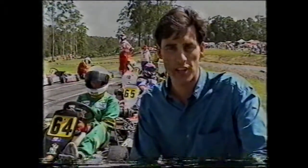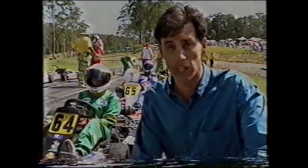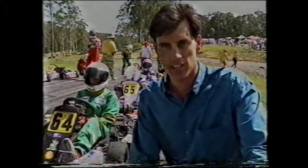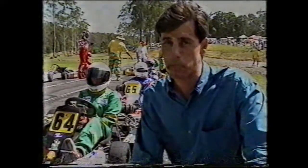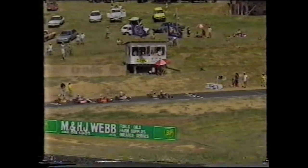After two days of fine-tuning and battling for grid positions, it all comes down to this, the finals. This is the business end of the karting championships, the big money and the big pressure. The 62 cart of Michael Hazelton on the pole. They run up, they just roll into the stop, anywhere between 3 and 8 seconds. Let's watch it away.